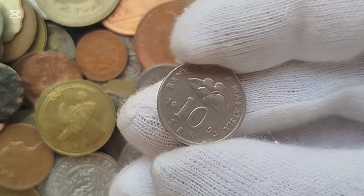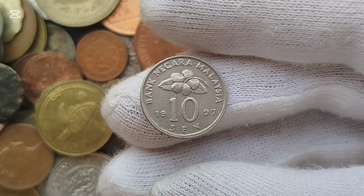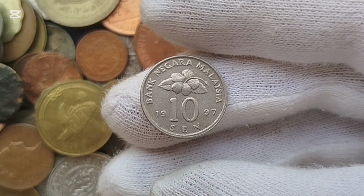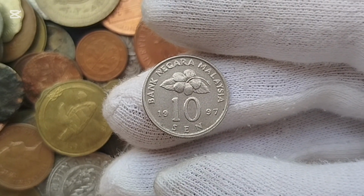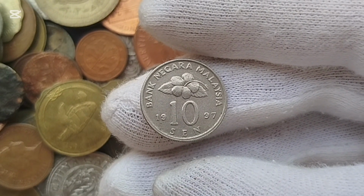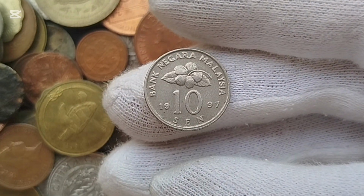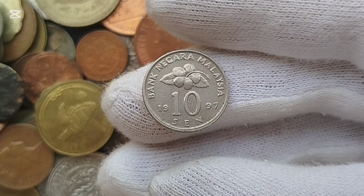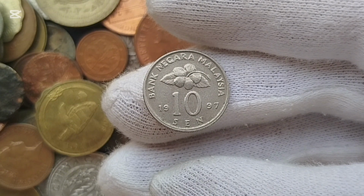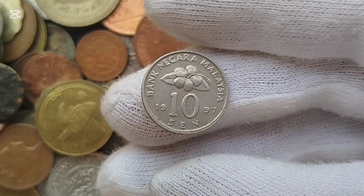Coin specifications and composition. The 1997 10-sen coin is part of Malaysia's second series of sen coins introduced after independence. It's a small but distinctive coin with a mass of 2.85 grams, a diameter of 19.0 millimeters, and is made from copper nickel. Its size, weight, and silvery tone make it easy to distinguish among other coins.